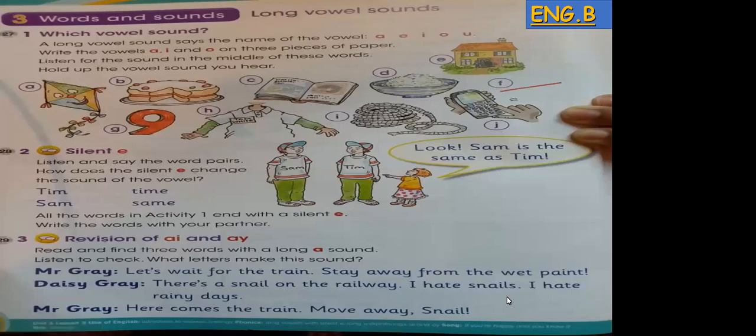Okay. Okay, Rema. Okay, Abdullah. Okay, Sharzain. Okay. Okay, Tamur. Okay, so we will start now. Picture B is cake. What is the middle vowel in cake? Write in the chat box. Very good. The middle vowel is A.